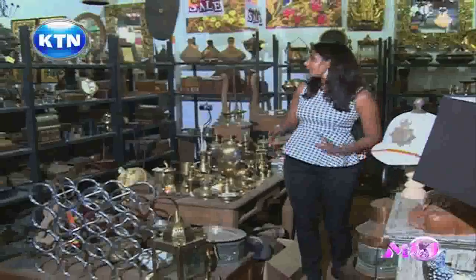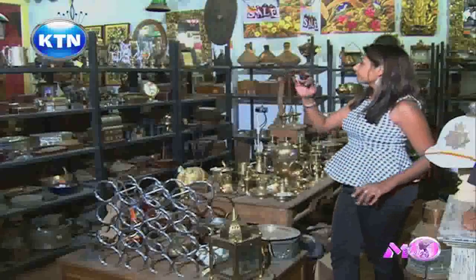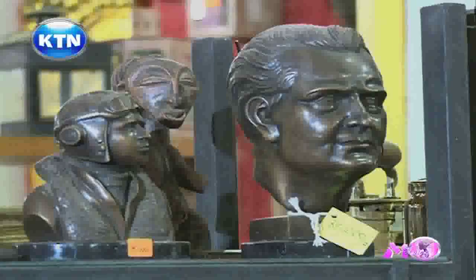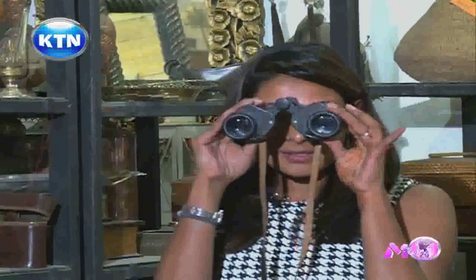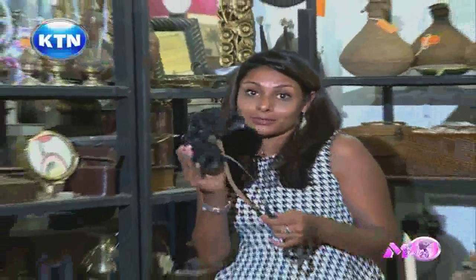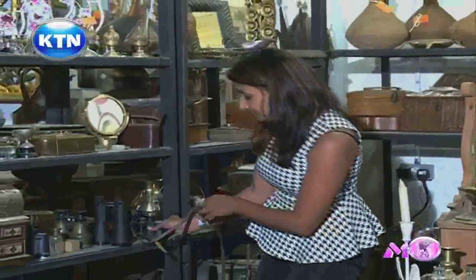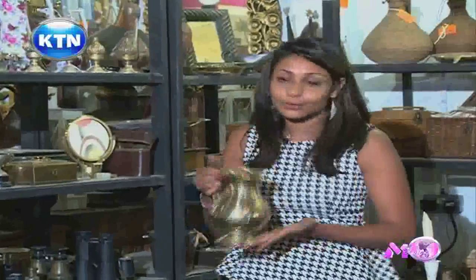These are all copper. We have a lot of jewelry boxes on that side, a lot of busts just for your bookcase or library. We have a few old binoculars, some are usable and some you can create to use in your own way. We have some old brass jugs which you can use to pour water, use as a flower vase, or just put as a decor piece.